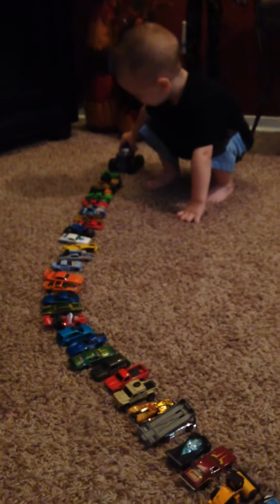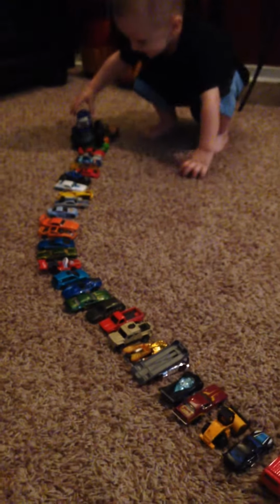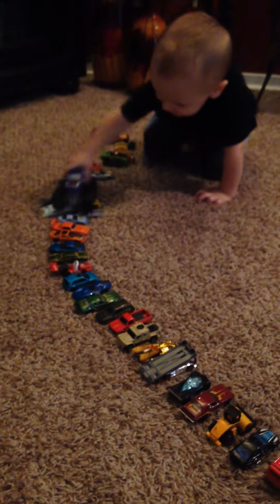So pick which one you want to use. This one? Okay, let's walk over here. Start at the beginning over there. We're going to do the little monster show, okay? Now we got to say ready, set, go. Keep going. Push it. Keep going. Tear them up. Oh, yeah, there you go. Keep going. Oh, a monster truck.